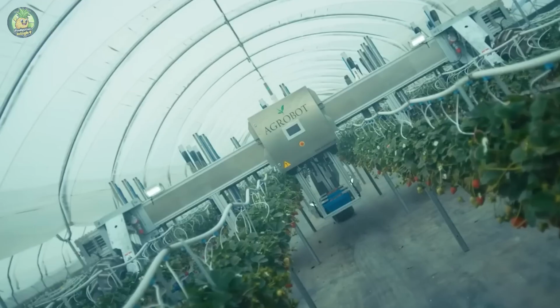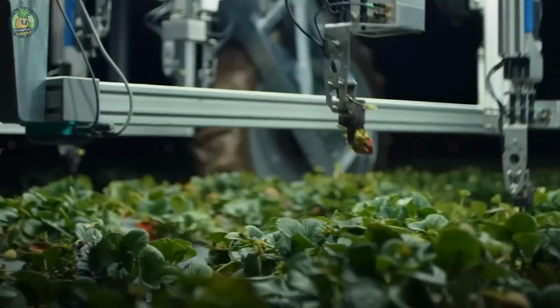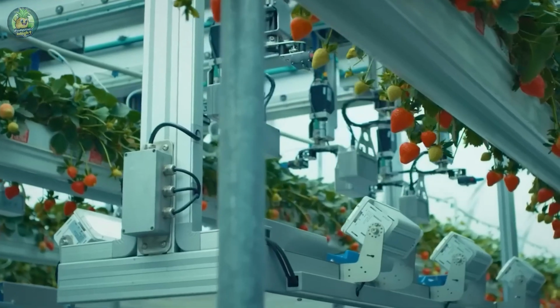When the strawberries grow big and red, it's time to pick them. For this purpose, this gigantic robot activates its clutches to delicately pick only the ripened strawberries. Since they're on different levels, it's easy to reach and pluck the delicious berries.